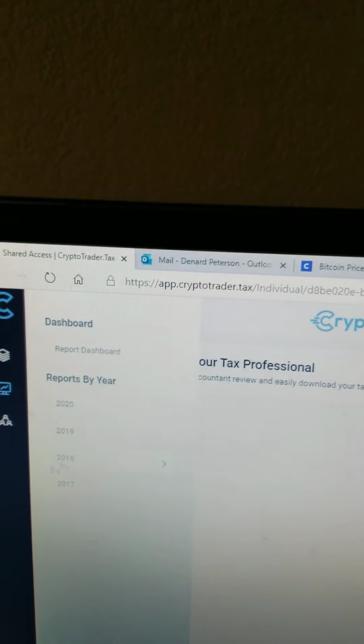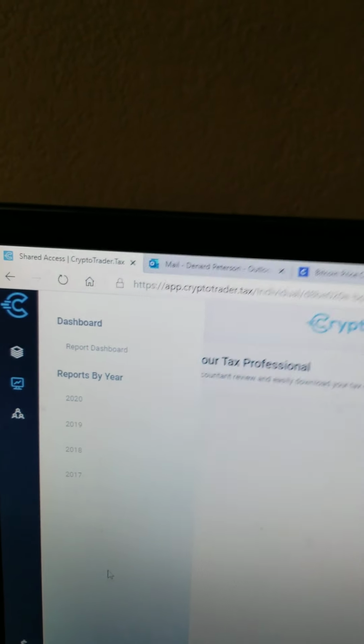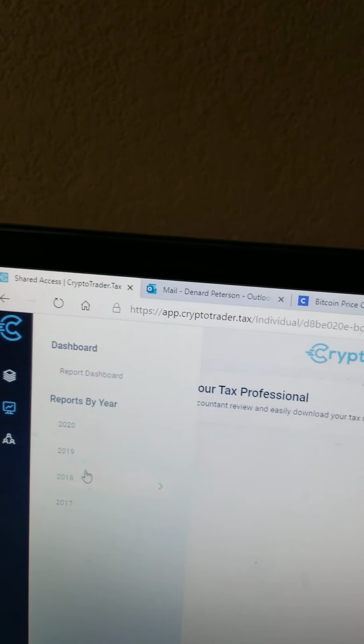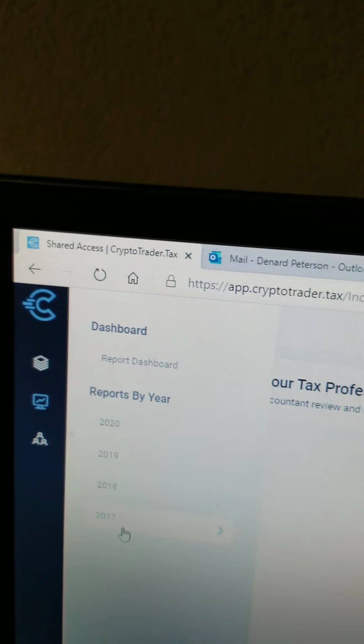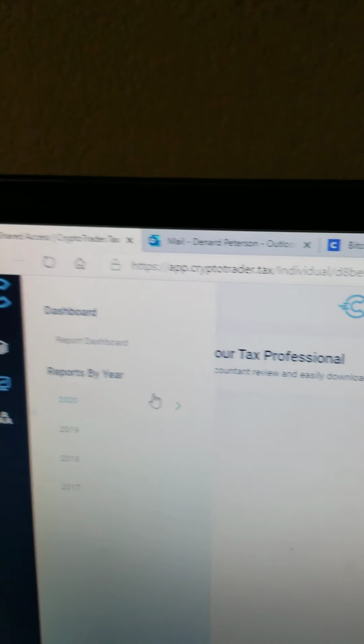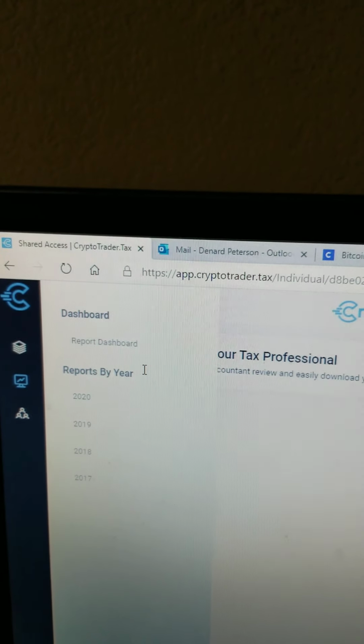Obviously, it'll be too late to file at that point, because you can only file for 3 years. So you can only file for up to this year. So anything after 2017, you can't file it. It's too late. So it is what it is at that point.